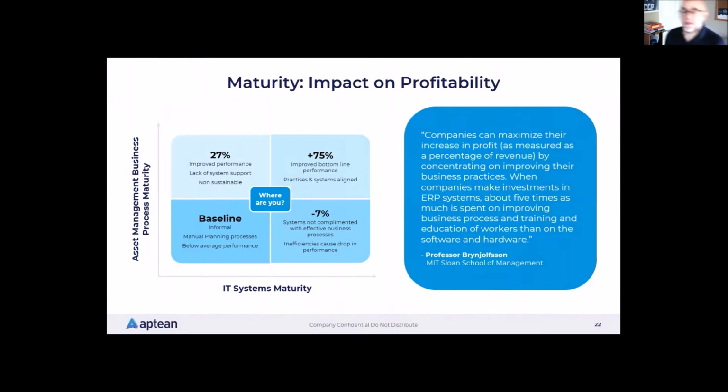So what does that get us, right? How do we benefit from this? There are many steps any organization can take to improve their maintenance organization. But on this slide, what I would say is, be careful. It should not be done independently.